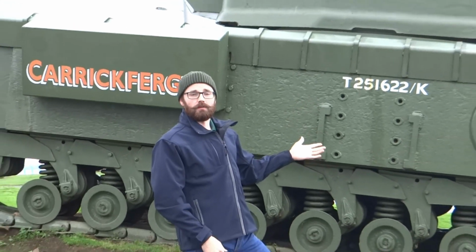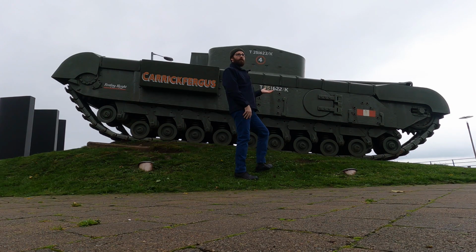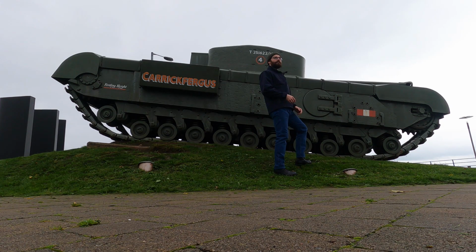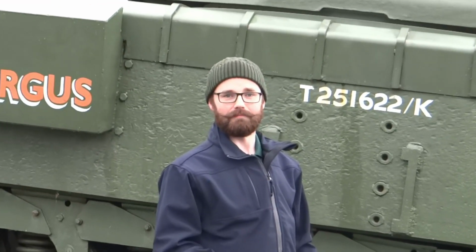This Churchill here was unveiled on the 20th of June 2014 as a monument and memorial to the town of Carrickfergus, recognising and acknowledging its combined military and industrial heritage to those who built them and also to those who served in them.